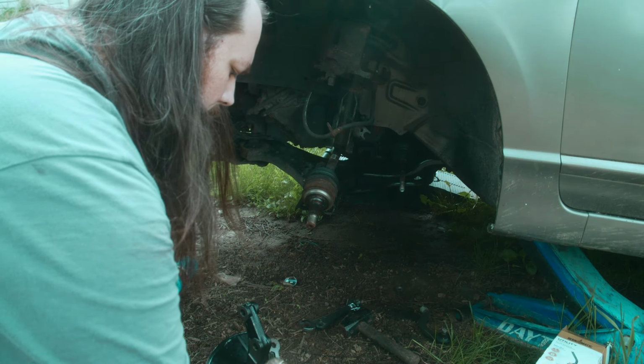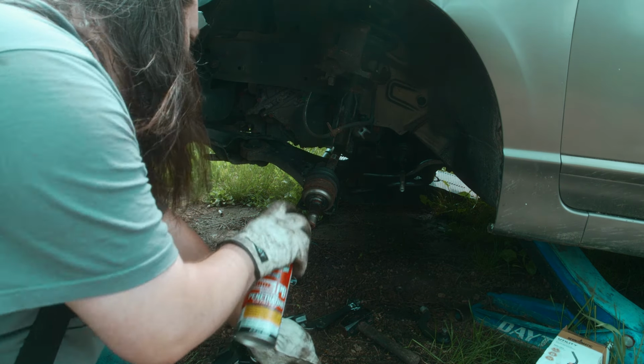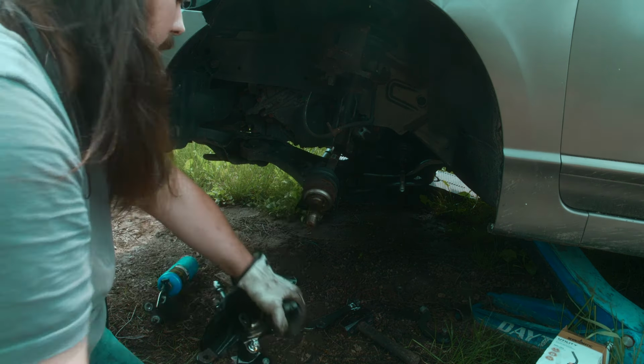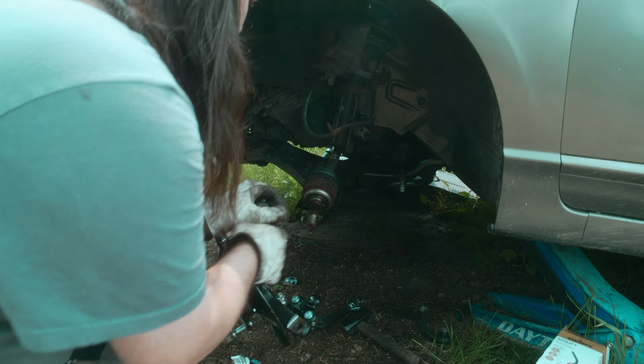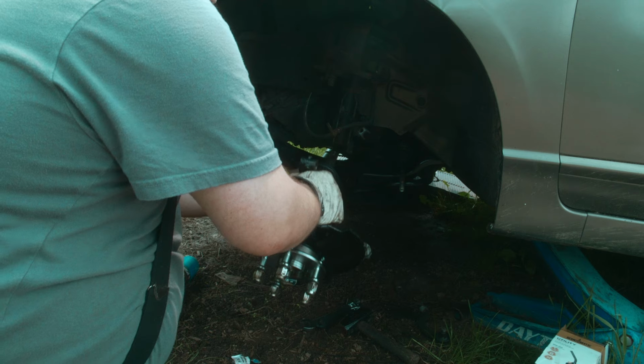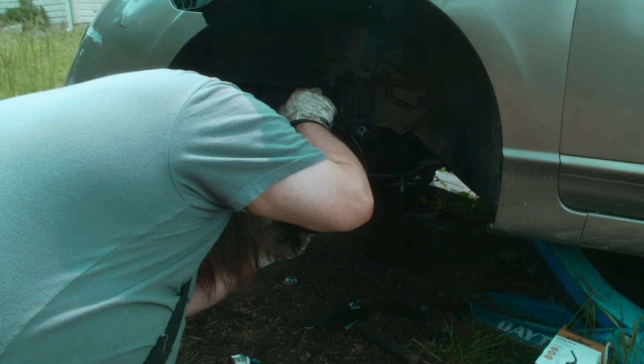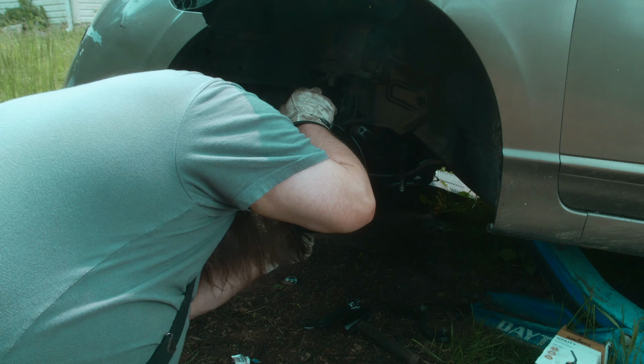I don't have any brake cleaner, but yeah, PB Blaster, so that's what all of this is getting soaked in. It's like a Diddy party, except with just PB Blaster. A type of lube, I guess. So let's go for the 2 nuts first, I guess.